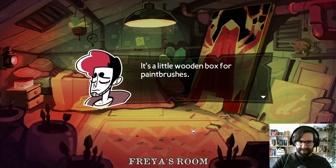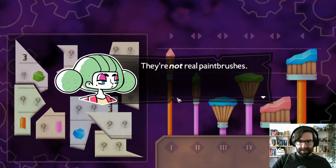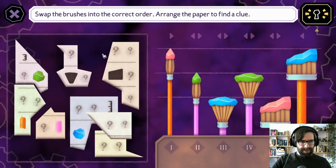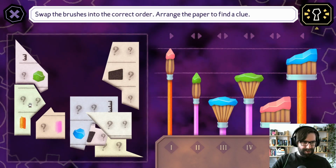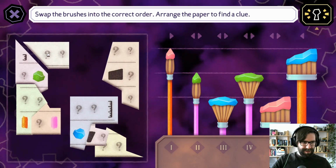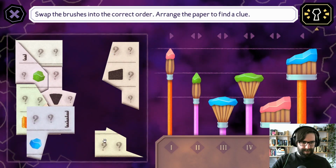It's a little wooden box for paintbrushes. To the casual observer. They're not real paintbrushes. Looks like they're part of some kind of lock mechanism. Ooh. Arrange the paper to find a clue. So we have to put these in a particular order? Looks like it goes together. That kind of looks like it goes together. Something like that. Yep.